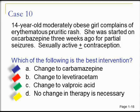Now, what do we choose? Carbamazepine, we said, was an appropriate choice based on her seizure type. However, we saw that it has a higher incidence of rash, so that's not the best option. Levetiracetam and valproic acid do not have a high incidence of rash, and both of them are appropriate for her seizure type. So then the question is, how do we pick between those two?